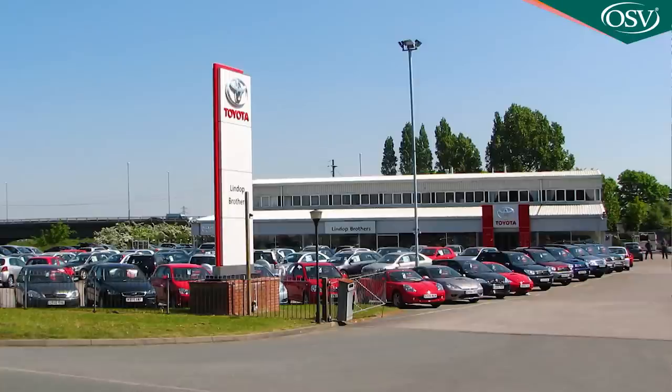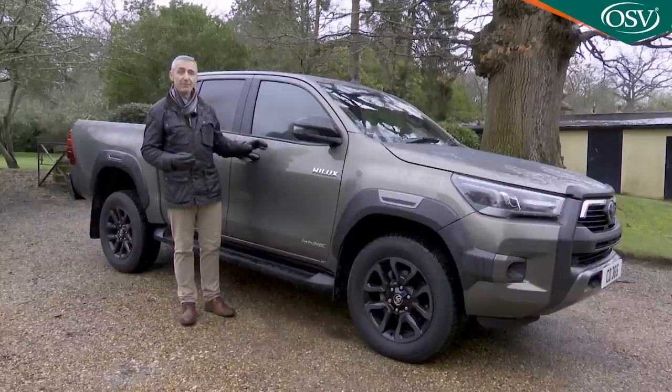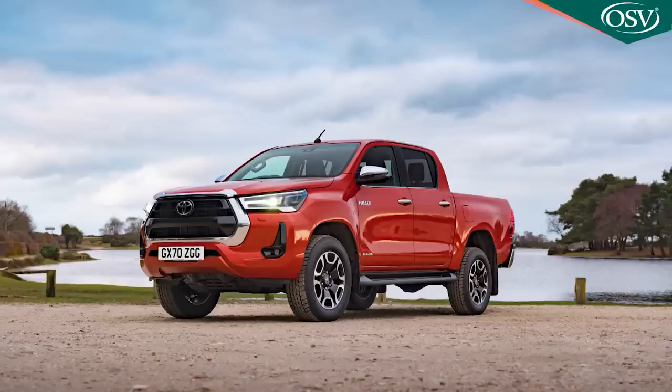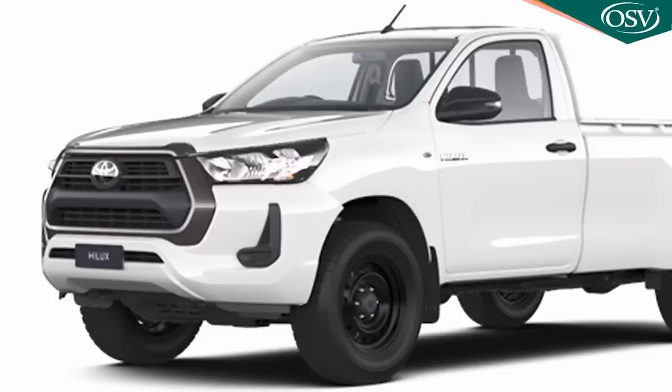Onto aesthetics, you'll almost certainly want to pay your Toyota dealer more for your choice of paint colour, probably one of the metallic hues, like the Titan Bronze shade we have here. That shade is new to the standard range, as is Scorched Orange. If you want to spend more, there's also an extra cost pearlescent white pearl finish available too.